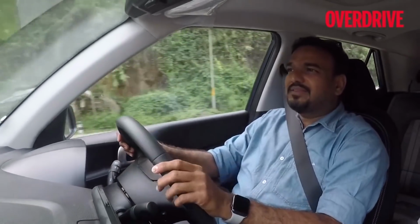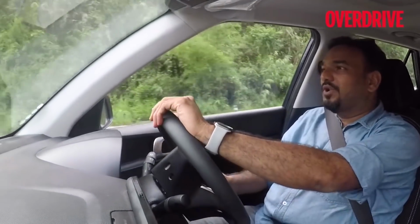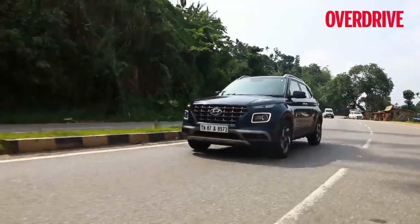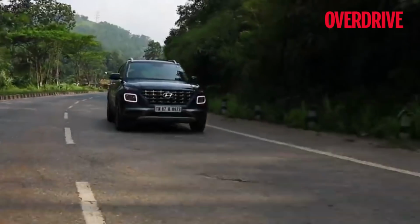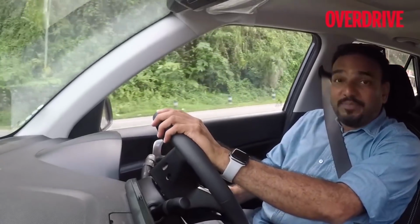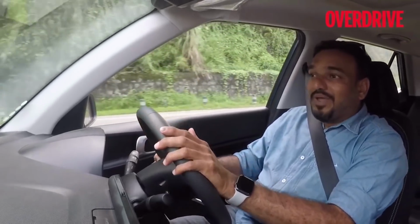If you are on an incline, things can get a little tricky, but then you have the hill start assist and hill hold control that is exclusive to this particular transmission. You also can resort to a manual mode if you have to. Otherwise, this gearbox is very easy to live with. It's going to be very convenient driving this in the city environment, and out on the highway as well, it cruises effortlessly.